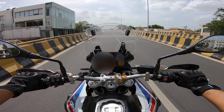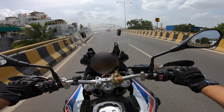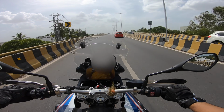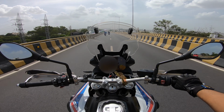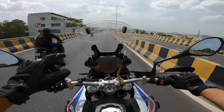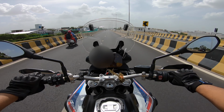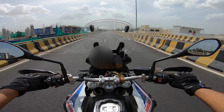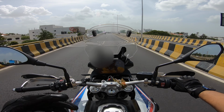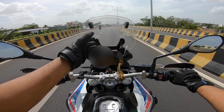I'm already getting highway feels on this bike, man. Nice comfortable ride, cushy on the bumps. Best part, no wind buffeting at all. In fact, I can clip this much higher, but I don't want to. There are some scratches here and there. This is fine. Maybe not for you guys, but that's the best I can do here. I want this windshield while touring.